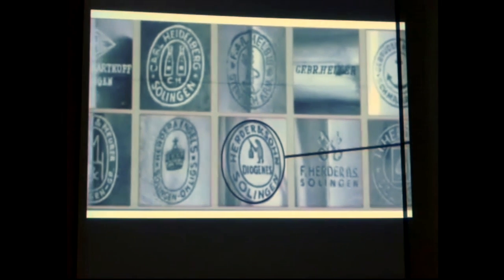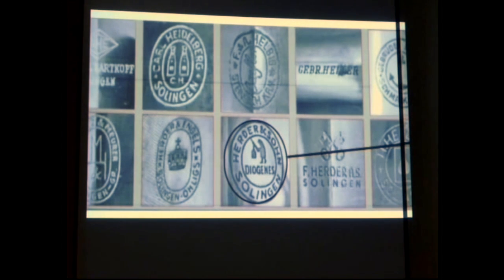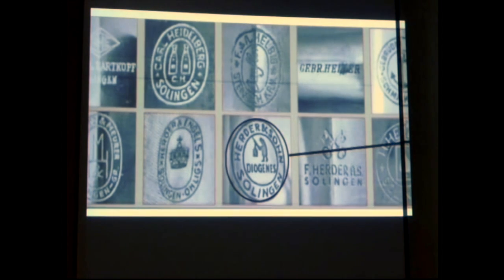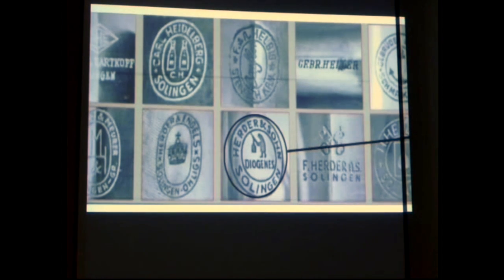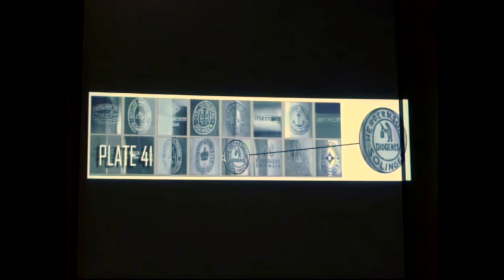Another good one too is a trademark that's made by Herder and Son. It's called Diogenes. And I just love this because Diogenes, for those of you that may or may not know, he was a blind Greek philosopher, and he's depicted carrying a lamp because he spent his whole life looking for an honest man. And I thought, wow, a lot of us have been through that in this hobby.